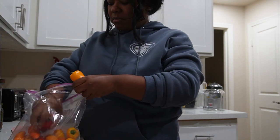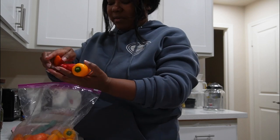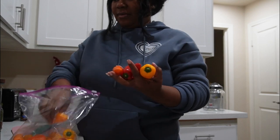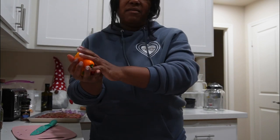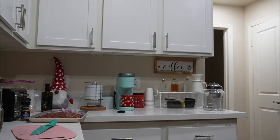And I'm trying to remember if I washed them. I believe I did. Seems like I would have. I'm going to give them a little rinse still, just to be sure.